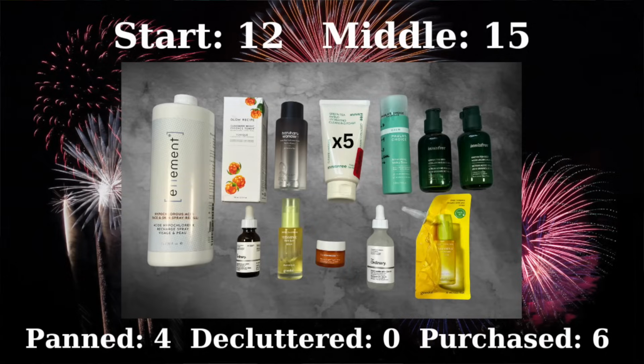But let's look at my daytime skincare. So I started with 12, now I'm at 15. I did pan 4, decluttered none, and purchased 6. The big bottle over there is basically the Tower 28 SOS spray, but it's just the chemical product. And it comes in this liter jug for like 20 bucks on Amazon. So you do not need to pay Tower 28 prices for this type of product. But I do have that.